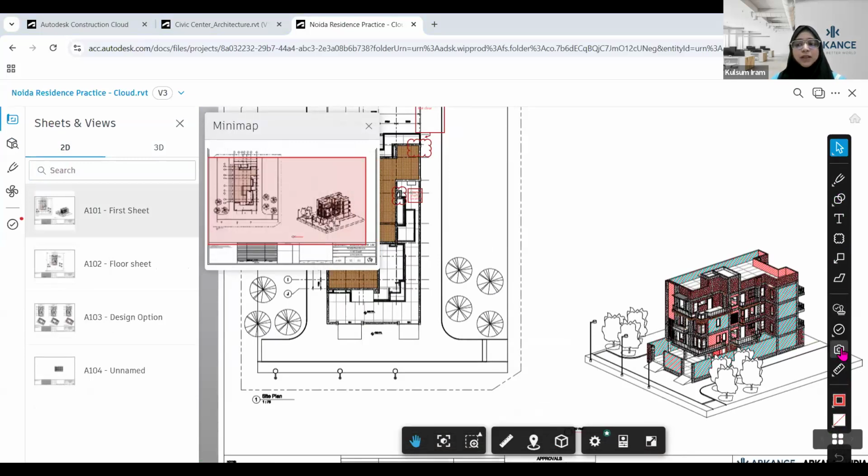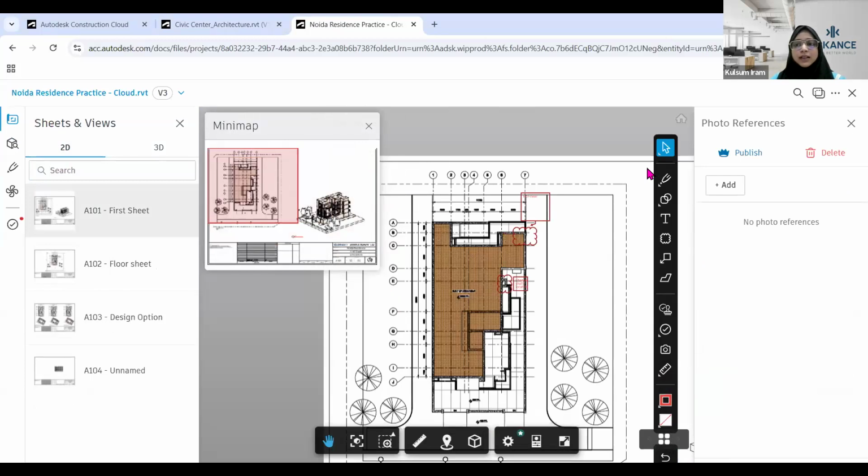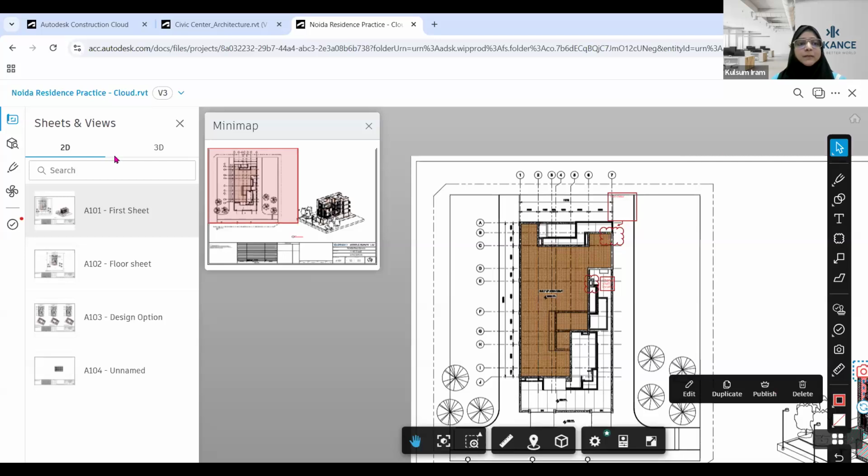So you can use these tools. We have measurement. You can also put some photos over here. You can also create some snapshots. So your snapshot is also going to be done and you can again publish it for your reference. You can add a reference over here as well. So that can also be done.